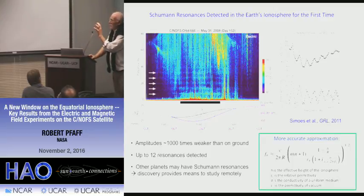I think one advantage of having the low inclination is every orbit goes over all the longitudes. Where for a polar orbit, you have to wait. You're not going to go over all longitudes. So I think that helps with getting sort of the picture.